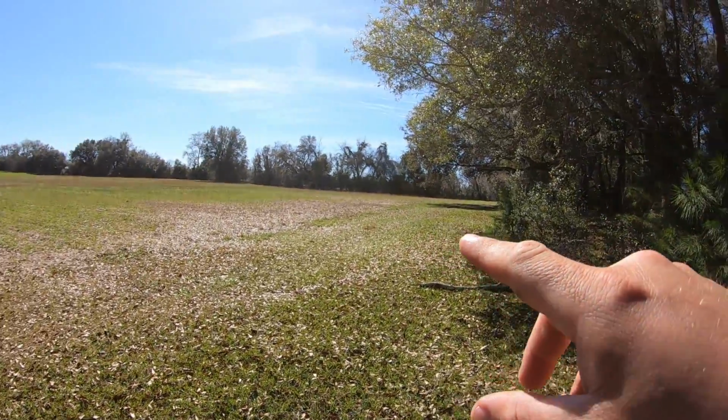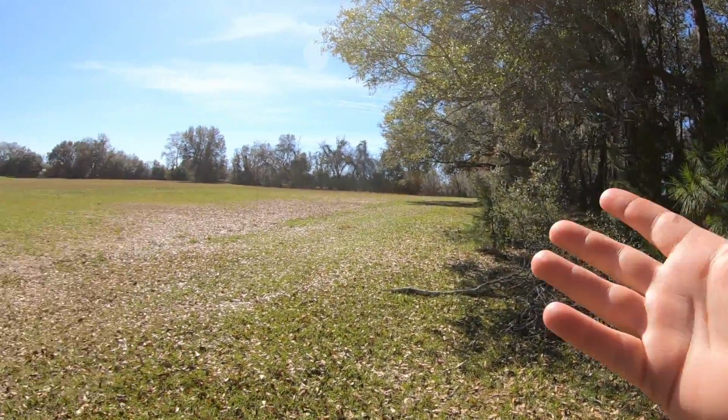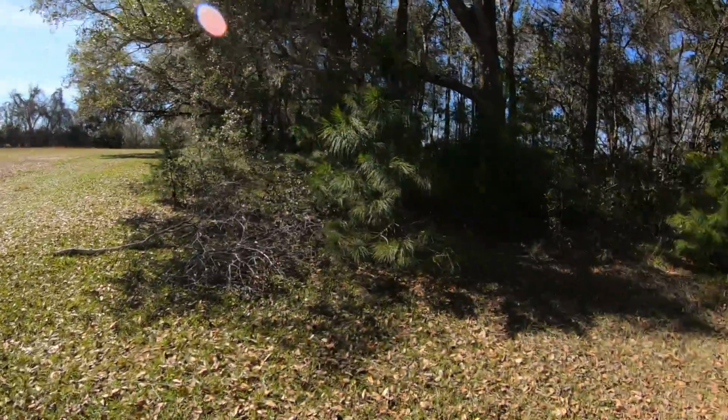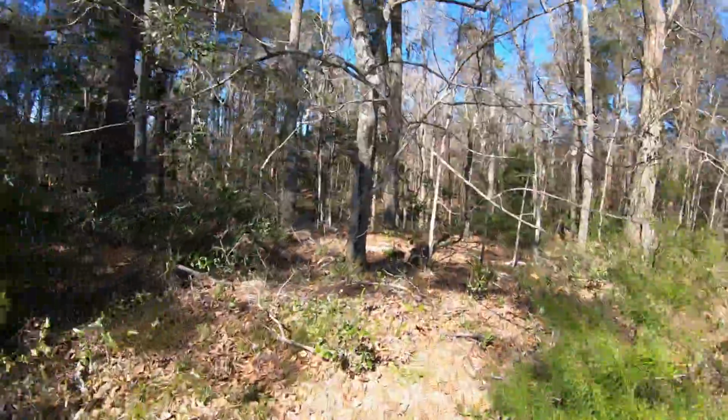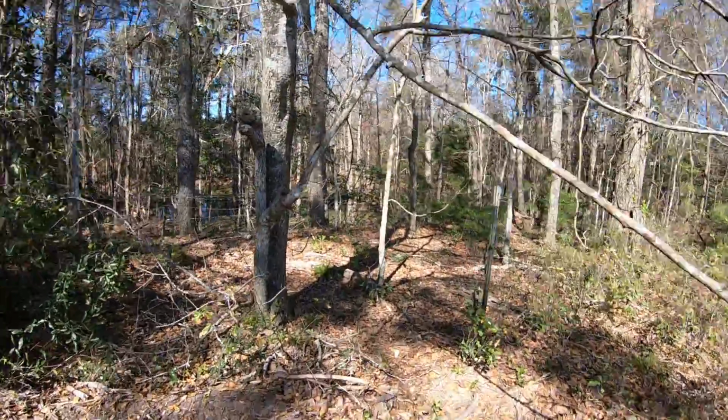I don't know if y'all can see on this little camera, there's little raccoons just running across the food plot in the broad daylight. I did want to show y'all, this is the biggest clay pit that we have on the property.